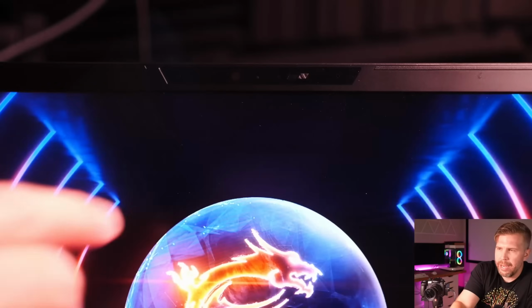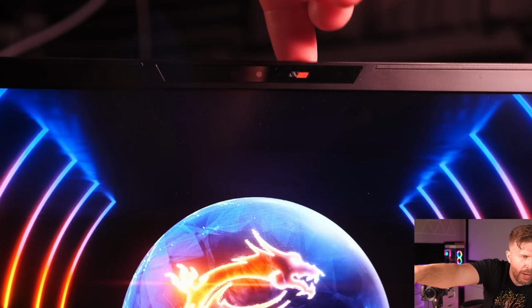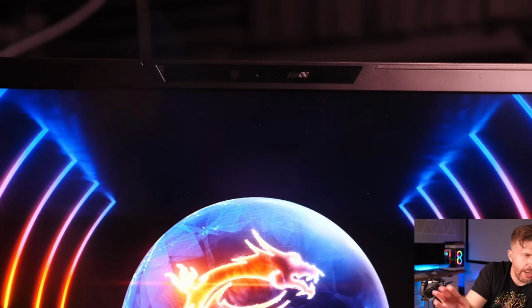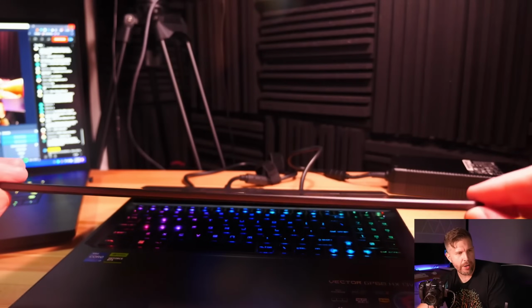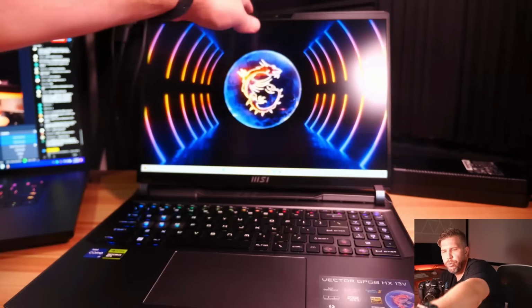We got a webcam shutter. This will disable Windows Hello if you do this. So if it's red, that means it's blocked. If it's not red, that means that you can use the camera. Very minimal torque on the laptop, very rigid. I like that. And the hinge itself is also very rigid.